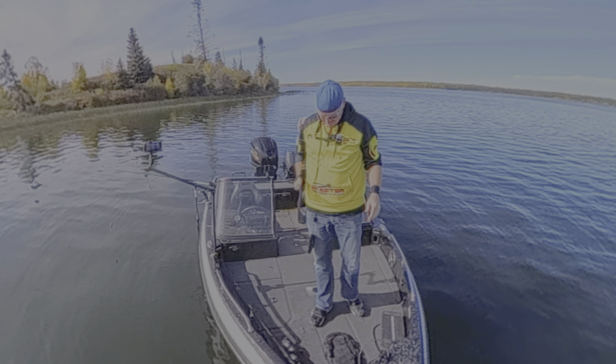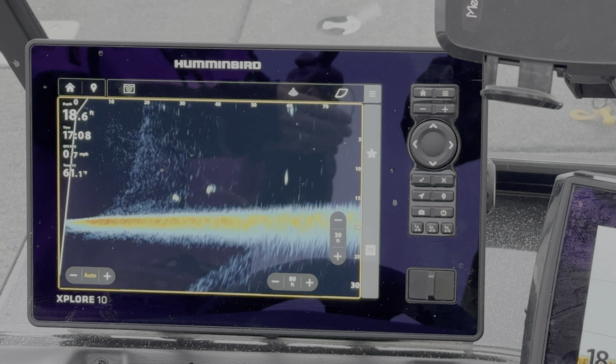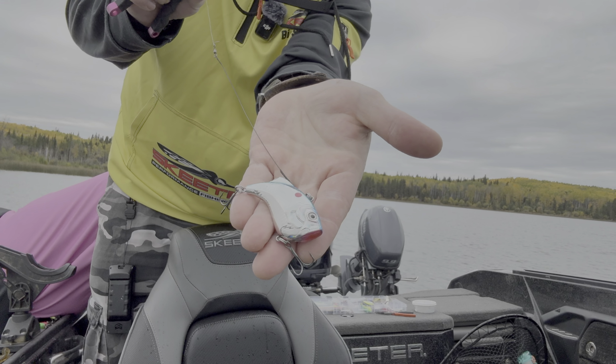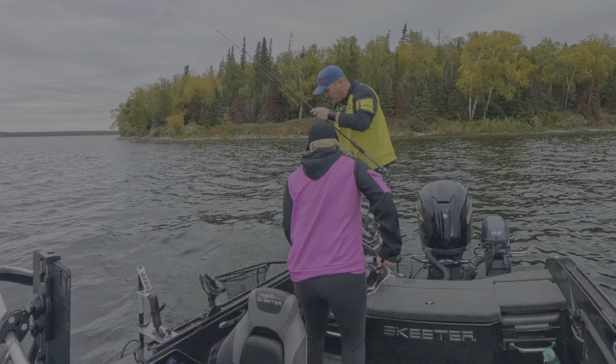If you have good visibility, you can use pretty much anything, but if you have dirty or murky water, you might need to rely on more flash, or better yet, more noise. Or better yet, both.